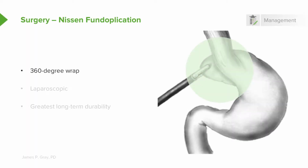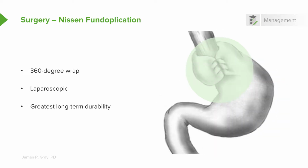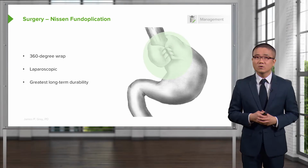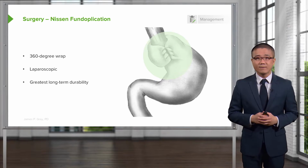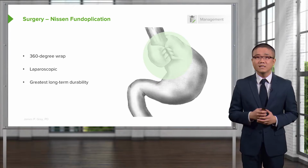When you deem the patient necessary of surgery, the classic description of a Nissen fundoplication is something that we would offer the patient. This is usually performed laparoscopically as a 360-degree wrap around the GE junction. This is performed by mobilizing the greater curvature of the stomach. It has been demonstrated to offer the greatest long-term durability in terms of symptomatic relief. Note that there are several goals of a Nissen fundoplication. Number one, it keeps the GE junction in its anatomic space. Number two, it also maintains a lower esophageal sphincter tone, preventing chronic reflux.